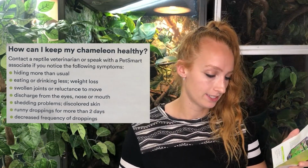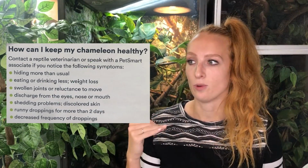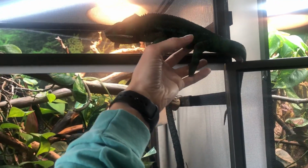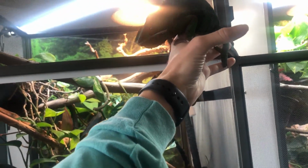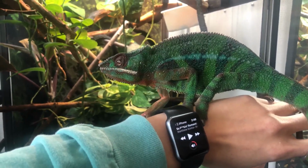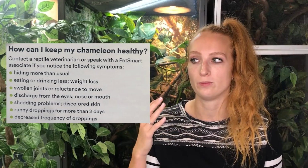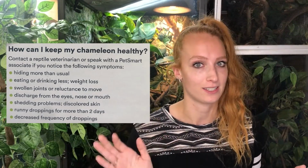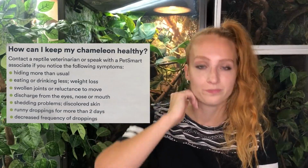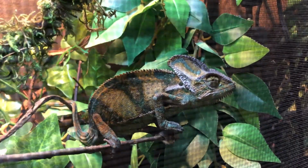It says eating or drinking less, weight loss. So as a chameleon gets older, they will naturally eat less. When a chameleon is getting close to shedding, they will naturally eat less. A female that is getting close to laying will naturally eat less. So I don't think that's a concerning symptom under those certain circumstances. If you have a healthy chameleon and then all of a sudden it has a decrease in appetite, that may be concerning. Also, not seeing your chameleon drink is totally normal. They are shy drinkers. Just because you don't see your chameleon drink doesn't mean they aren't, and it doesn't mean that's a concerning symptom. If they are losing weight, that is a legitimate concern and something to be worried about because that could be parasites.